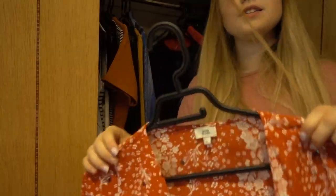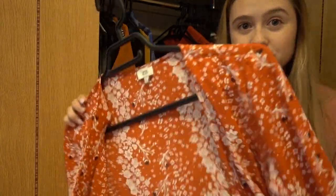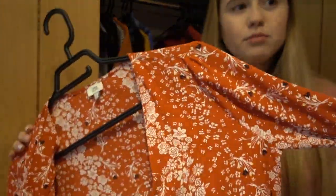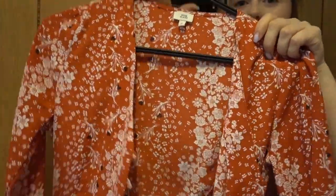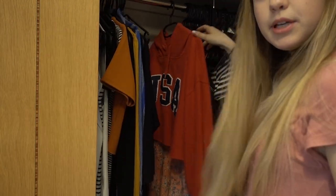So this red top is really, really cute. The lighting's not great in here, so it's looking a little bit orangey, but it is a bright red color. It's really cute, but it's too small for me now and I don't wear it, so that one is going. This one, I feel like I've had forever, but I still wear it, and it's kind of a staple piece that I like to hold on to. Definitely keeping my USA sweater.